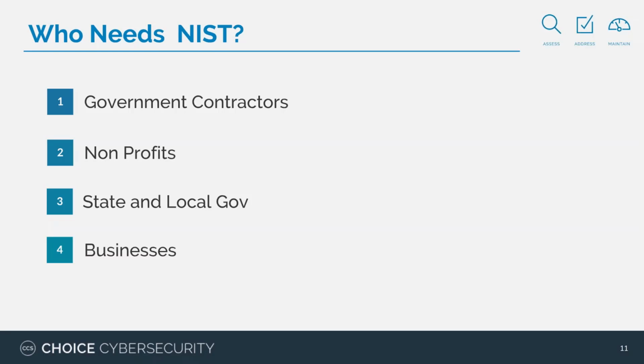Nonprofits. If you go online and look for nonprofits and cybersecurity, it'll say nonprofits should have a NIST framework in place. State and local governments, they're all rolling out the NIST framework as well. And lots of businesses. And really what the government's asking for is every business out there to have some kind of NIST control framework, at least some of the controls in place to help them prevent against a breach or an attack.